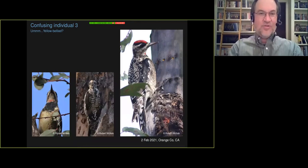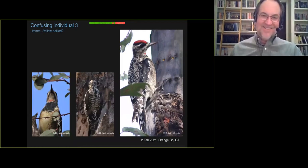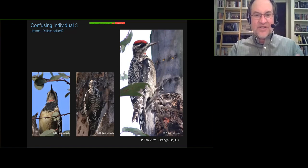And then here's confusing individual number 3. Okay, this one is weird because everything about it, except for the red on the throat, looks like a yellow-bellied. It has a nice messy back pattern. It's not really in 2 columns. Maybe you can see a little tiny black in there in between, but not really in 2 columns. It has mostly a white throat with a black border. It has no red on the nape.